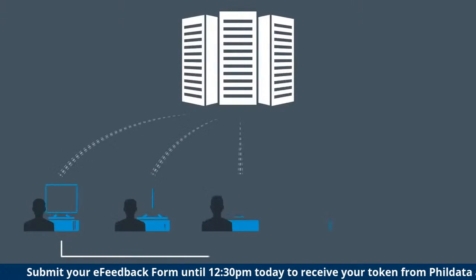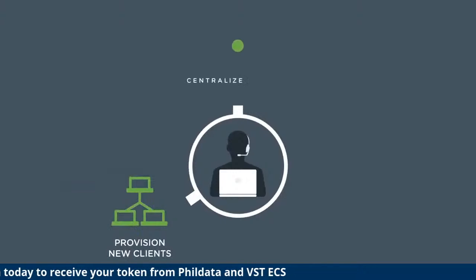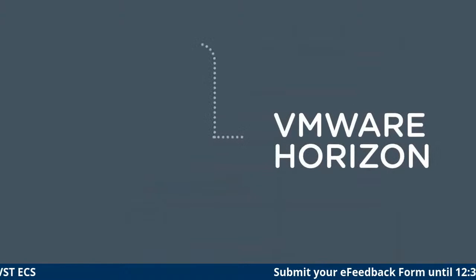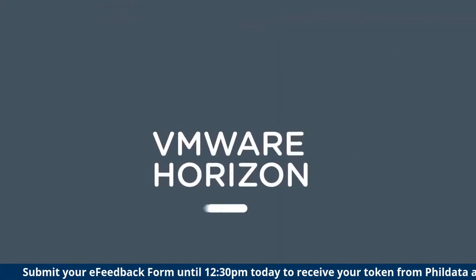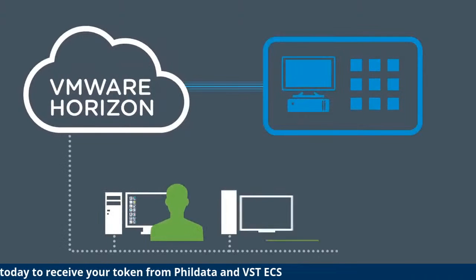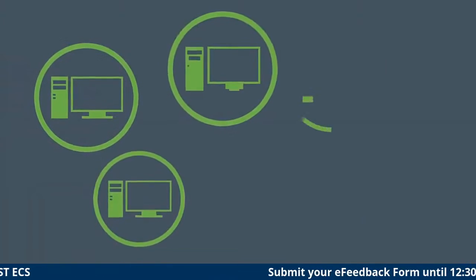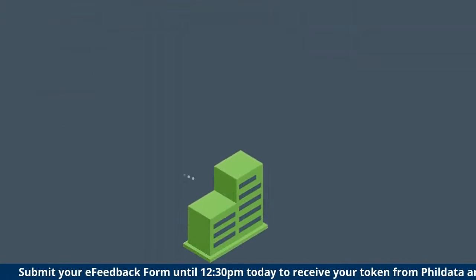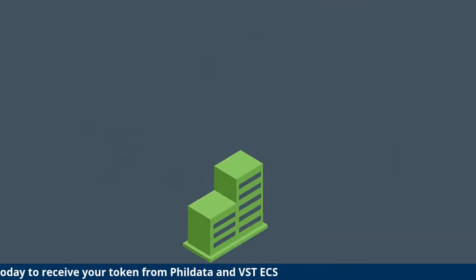Horizon centralizes end users' desktops in the data center, so IT can efficiently provision new clients, centralize desktop management, and improve security and compliance. And with innovative technologies like instant clones, user environment management, and app volumes, Horizon ensures that IT can streamline desktop and application management like never before, providing employees with truly stateless desktops. These stateless desktops can be destroyed just as quickly as they can be delivered, in seconds, allowing organizations to drive down costs, improve security, and support users with a truly personalized desktop experience.